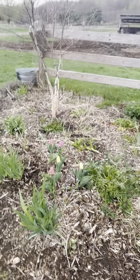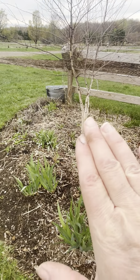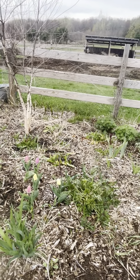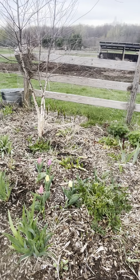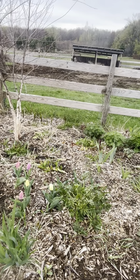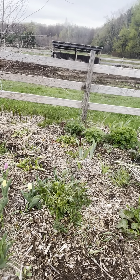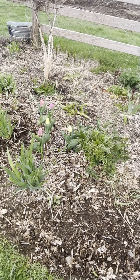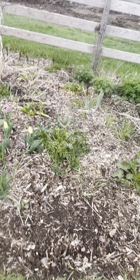I'm hoping if I start on this end of this flower bed and move down, I'll have hope, which will give me some endurance to keep going. We'll see. All right, that's all for now.